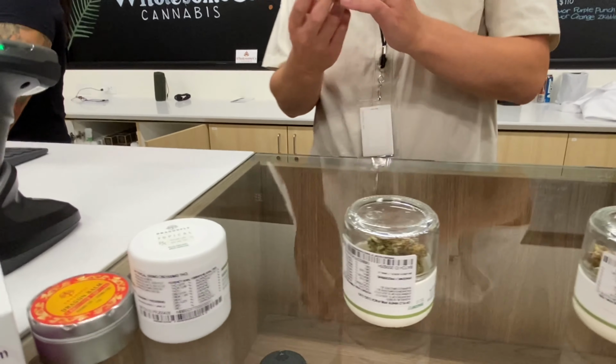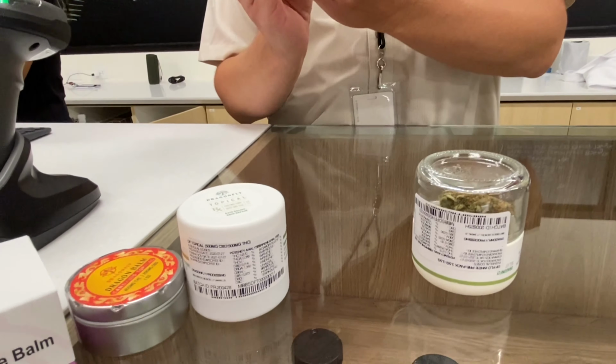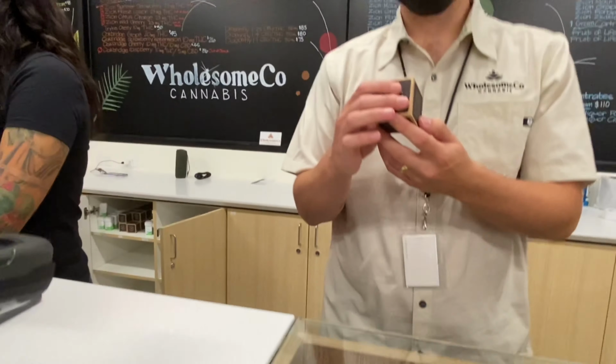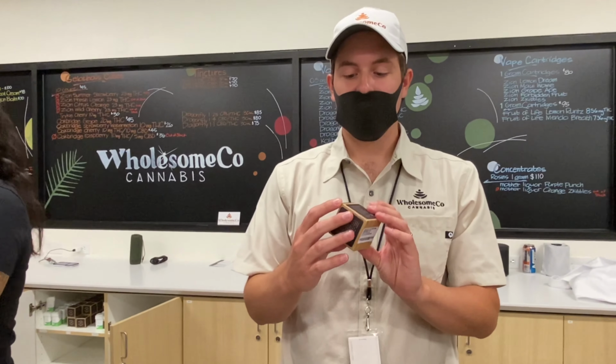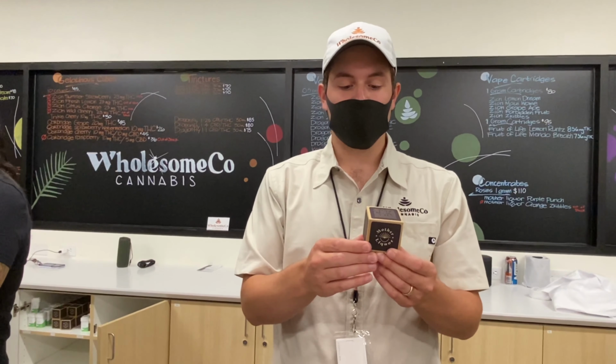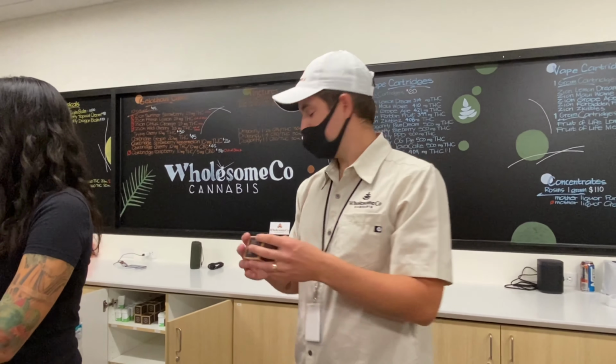So you can see this is 86.19% THC. I think the patients of Utah are going to be really excited about this product, especially the ones that have extreme pain and are very enthusiastic about cannabis. I think this has kind of been a long time coming, so I think they're pretty excited.